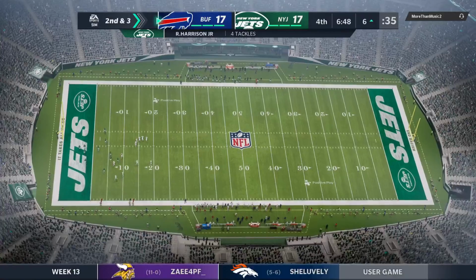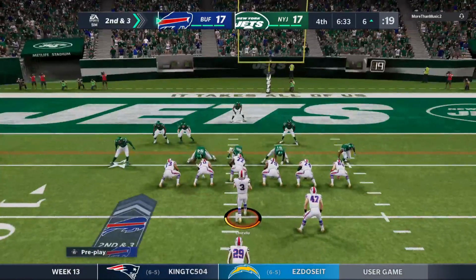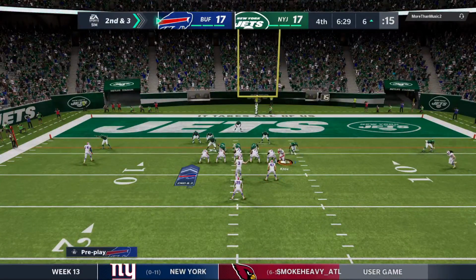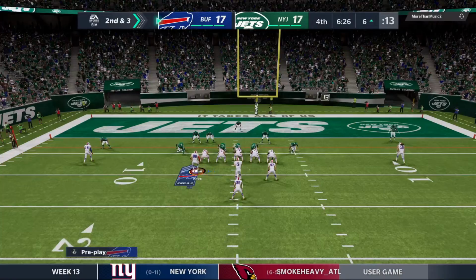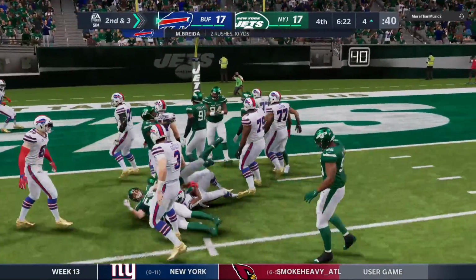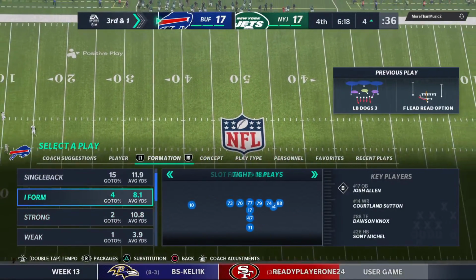And there we saw one of the downsides of blitzing during a run down, because sometimes you get out of your gaps. You don't fit the run quite as well because you're headed towards the ball carrier with abandon. On 2nd down, a run with Breida. And he gets him a little bit closer. He takes it from the 6 inside the 5 to the 4.